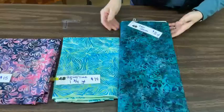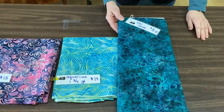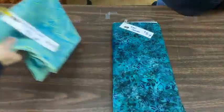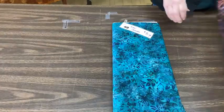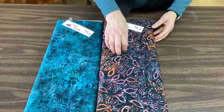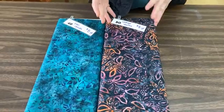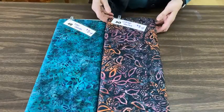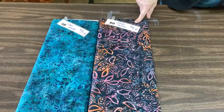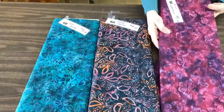This actually goes pretty nice together. You could do these two. This is a teal leaves, $8 a yard. I mean, it almost hurts to do batiks at that, but we have batiks falling off the floor right now, so we had to make some space. This is a beautiful navy with mauve, and I say orange, but it's really a toned down, more peachy than orange, but this color is gorgeous. $8 a yard, number 50. And there's not a lot of yardage on any of these. These are all small yard bolts.